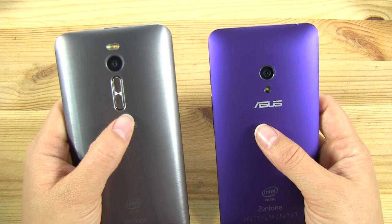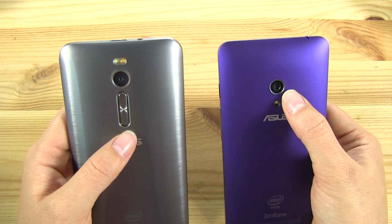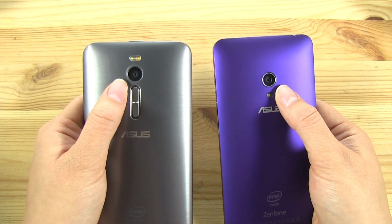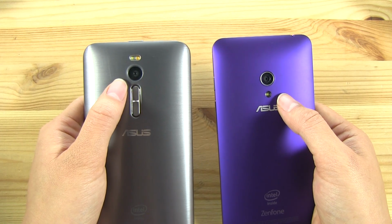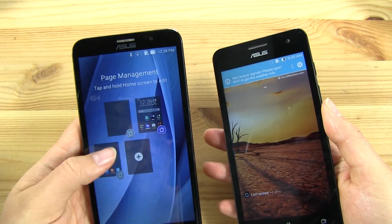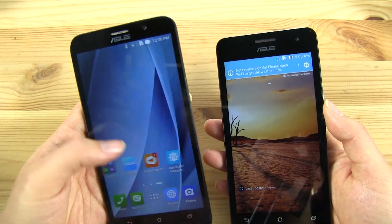Now, when it comes to the camera, there's a big difference. This is an 8 megapixel shooter. This is a 13 megapixel shooter. Now, they both have the same PixelMaster technology, but when it comes to dealing with brightness and backlighting, I just found the Zenfone 2 did a much better job at dealing with backlight in photos.